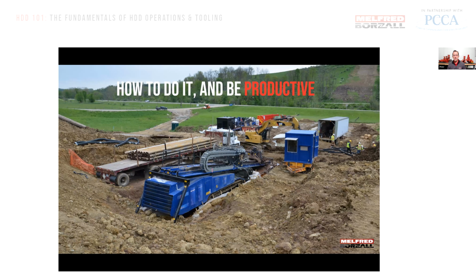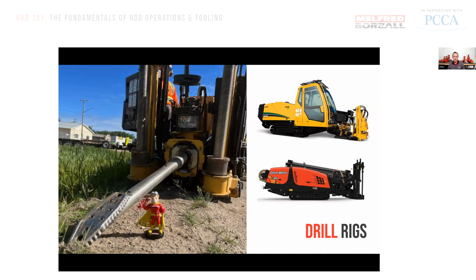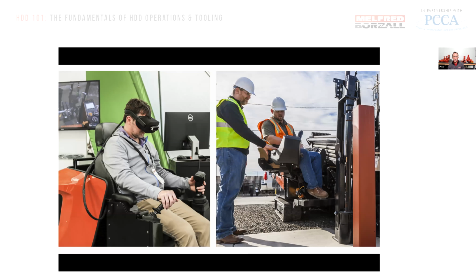First, let's take a look at what typically you'll find on an HDD job site. The primary equipment used on most HDD installs includes the drill rig. So the drill rig is basically the power source for the drilling. The drill bits and the back reamers, which we'll be talking about soon, are attached to the sections of drill pipe on the front of the drill rig. The rig spins the pipe and attached tooling, pushes it forward, pulls it back to make the hole and ultimately install the utility underground. But I'm not going to train you on how to actually run the drill rig. Good old Orange and Yellow, they have plenty of cool tools and tech for doing that for you.